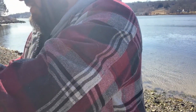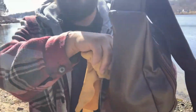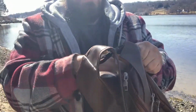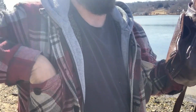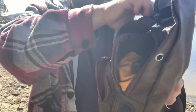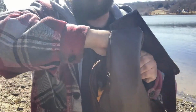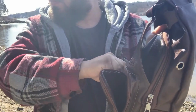We'll continue on here. Put stuff back in my bag. Actually, I'm gonna put the spear point or arrowhead into the front pouch of my bag here. I always carry extras there. Zip it back up so nothing falls out. And continue on the way here.